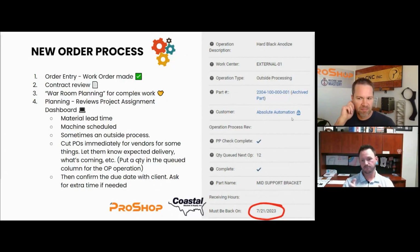And when we cut a PO to a vendor, we'll have their lead time to them, but we know this is the absolute date that it cannot go past. Because you always want to pad things for stuff that happens. But this is our internal due date. This cannot be any later. Anything past this, we have a problem.